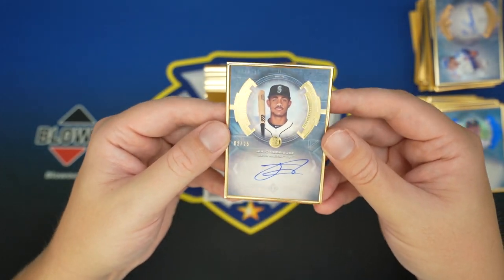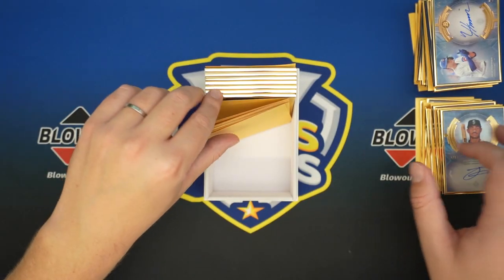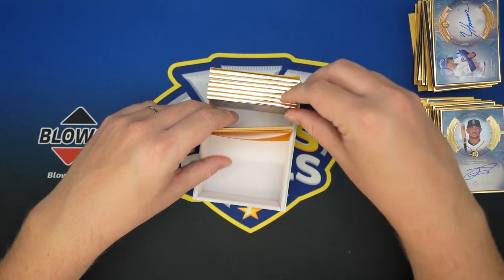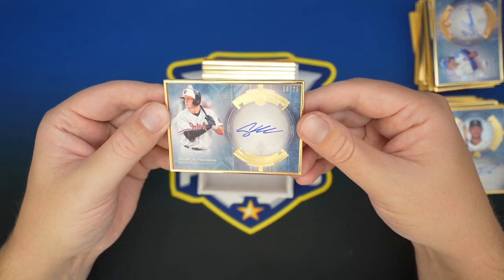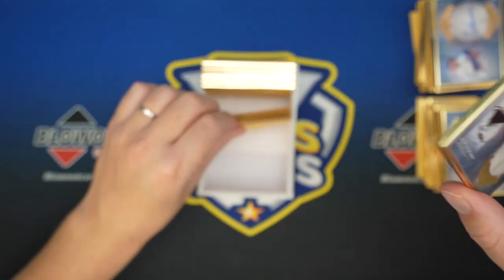Julio Rodriguez, 2 of 25. I hate when stuff like this happens. I'm going to have to get down to the bottom of it, figure out where our Jasson is, deal with the scratched Jo Adell. Never a fun time. Adley Rutschman, 18 of 25.